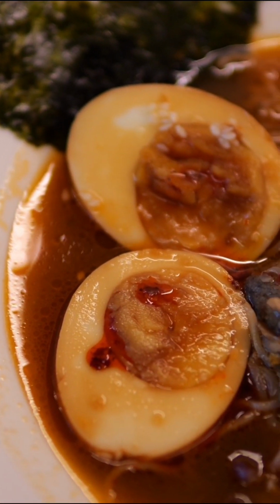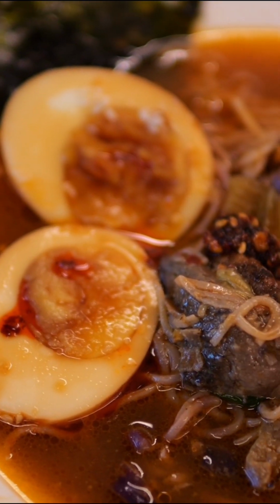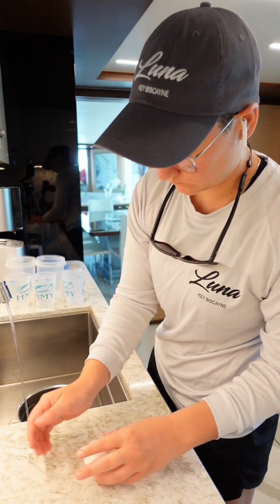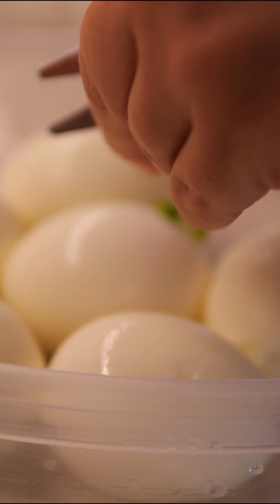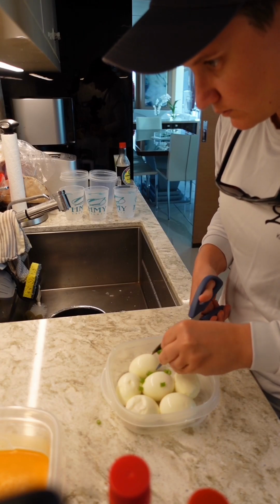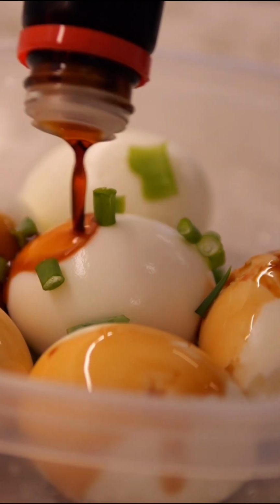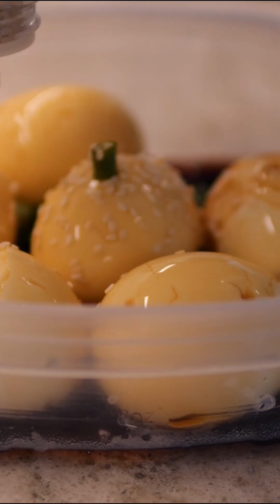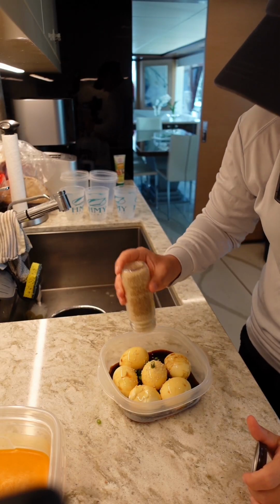Hi, little chef. Let's make some soy eggs. Bring your water up to a boil and drop your eggs in for 6.5 minutes. When you take them out, put them directly into ice water to cool. For the marinade, you'll want to start with some green onions, a good amount of soy sauce, sesame seeds and sesame oil, ginger paste, and some garlic.